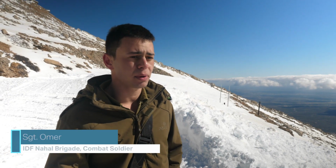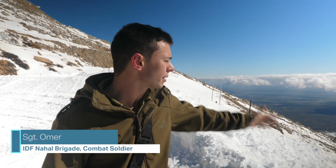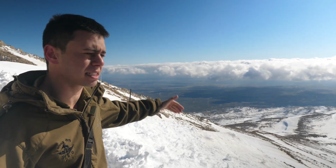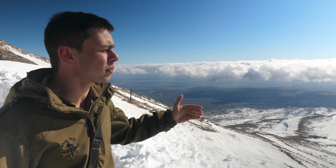The extreme weather is one challenge that we face here, and as you can see behind me, Syria is right there, and you can't see the fence between Israel and Syria because it doesn't exist. The extreme weather does not allow us to build the fence here.